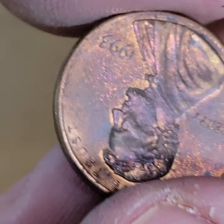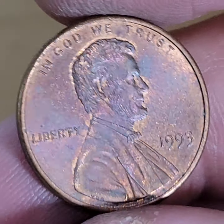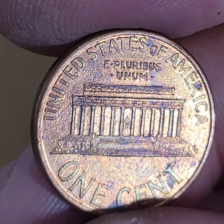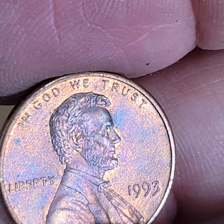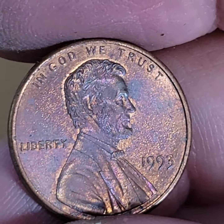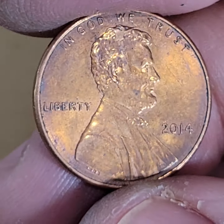Every single penny you touch, every coin that you touch that's a US coin, says In God We Trust. Every single one. If you looked at 1,000 pennies, you saw that In God We Trust 1,000 times. What a constant reminder. Just saying.